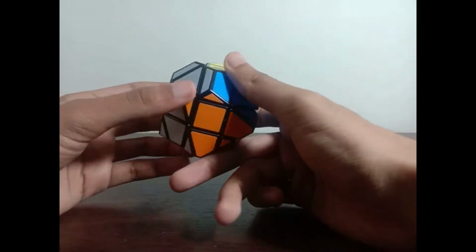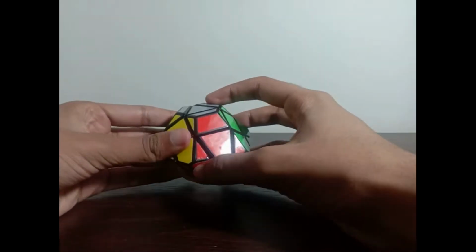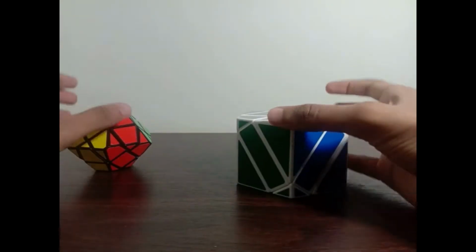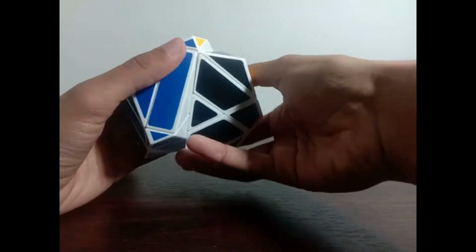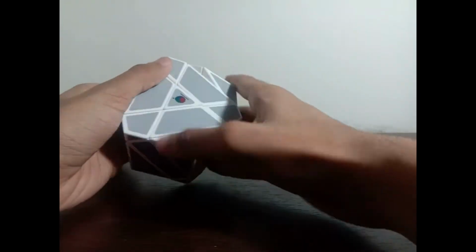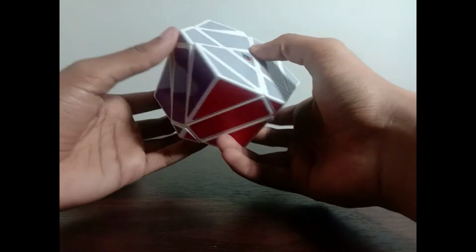I would probably also include the Dayan Sheng Shield Cube along with this, that being another shape mod that I really enjoy the quality of and it feels good when you turn. Here's the Shield Cube, and yeah, the shape shifting is pretty cool on this as well. Both are really fun puzzles.